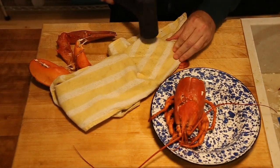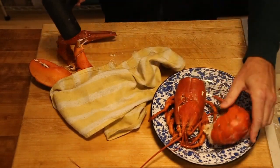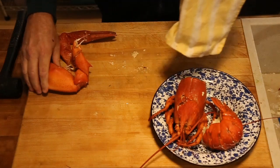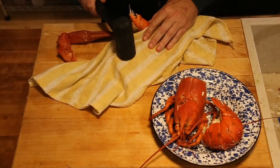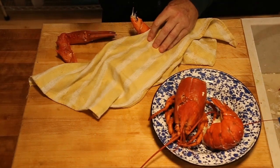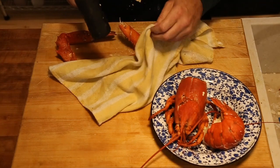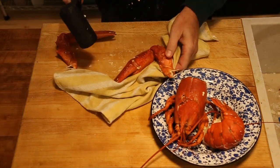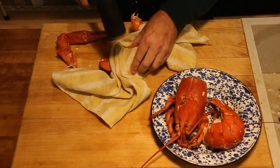And then I'll crack the tail. That will make it easier to get the tail meat out. Then I'll also crack the claws. And when I look at it, I can sort of tell what's cracked enough, and that's good. Yep, cracked on the bottom. We'll do a little bit more.